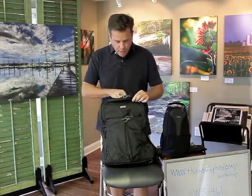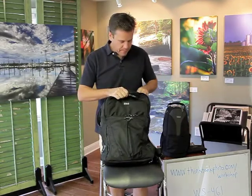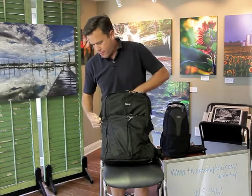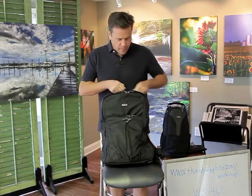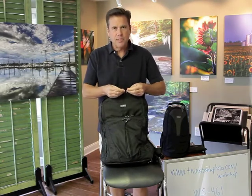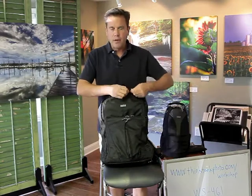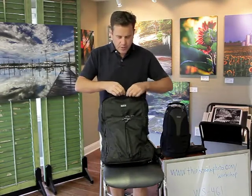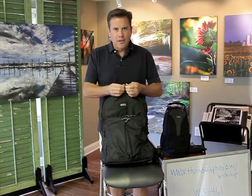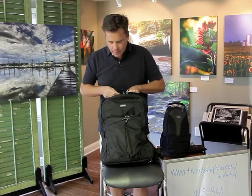There are two main compartments in this pack. The first one I'm going to open up, and it's always what I like about the Think Tank Photo bags too. They've really done a great job with the zippers as far as these tabs. On other bags I've noticed that after a while these tabs tend to fray and come apart, and then you have to struggle to grab hold of the zipper. These are on there good. You know they're going to last. Everything's professional grade, which I really like.